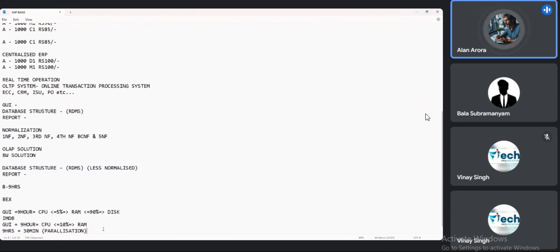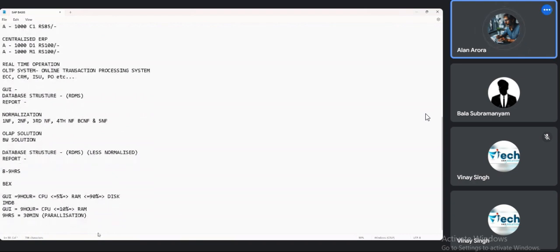So SAP further fine-tuned and observed what the problems and drawbacks in traditional RDBMS were, which could be improved in this IMDB solution, to make a much better solution, which business really needs. SAP observed that in traditional RDBMS systems, the data used to get stored in row and column format. In row and column format, if any data needs to be accessed, it used to take a lot of time. If we are trying to access data in a very large table, it takes time.